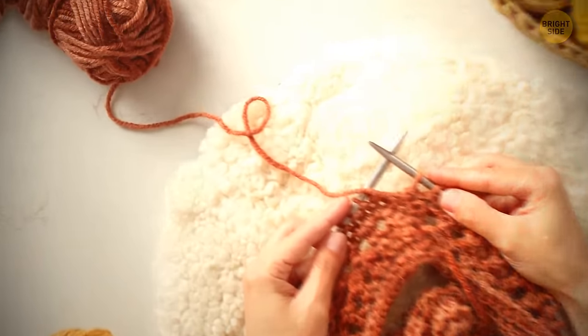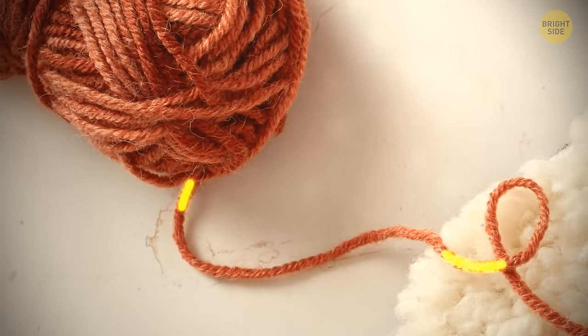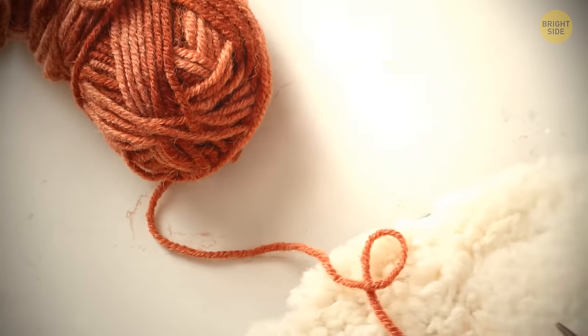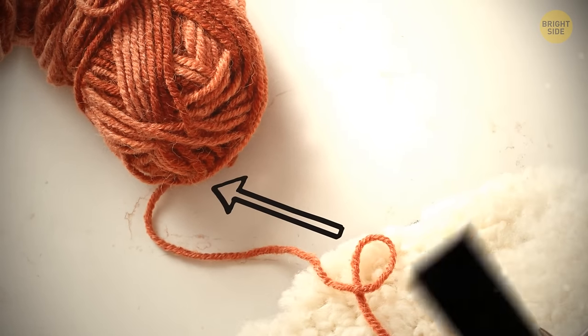Did you know that there is an efficient way to pull a thread from yarn? When you pull from the outside, the yarn rolls away, so you need to hold it. However, if you pull it from the center, it will stay together.